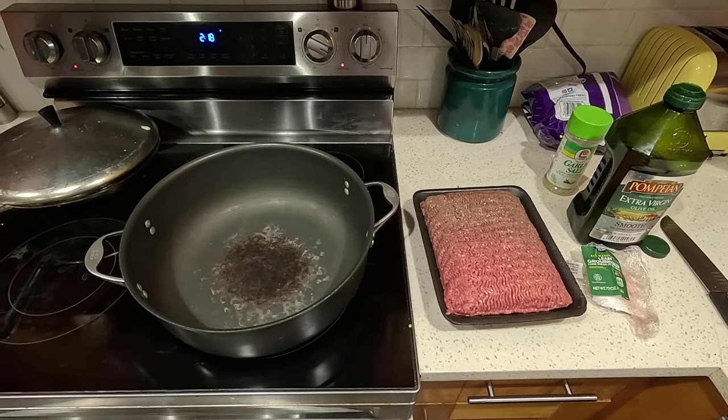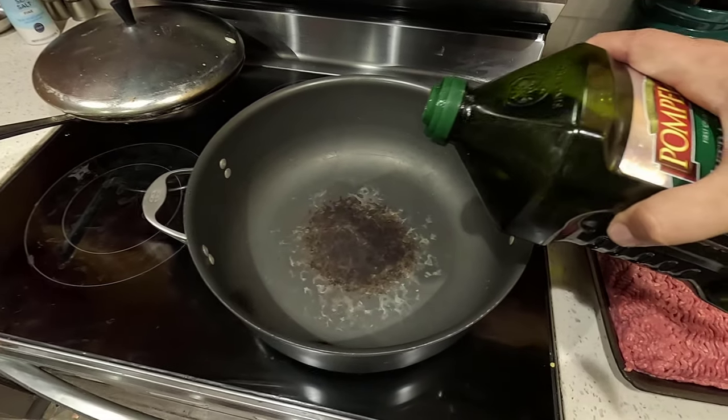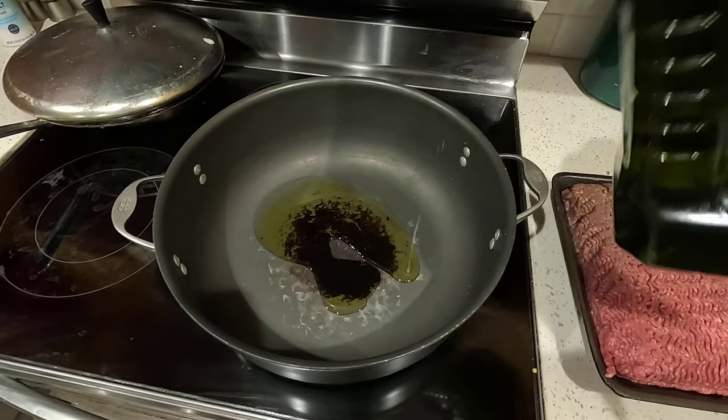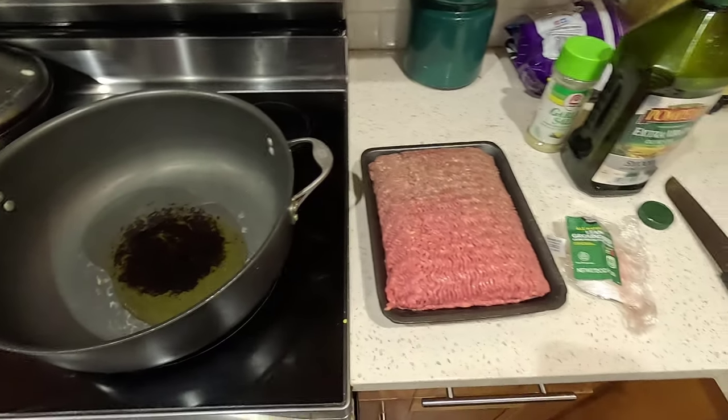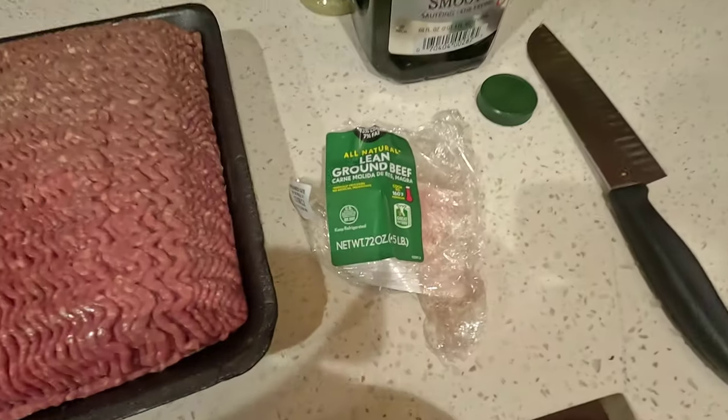All right, guys, so we've got a pan that's heated up on about medium heat. We're going to put some oil in there. And then I've got 4.5 pounds of ground beef, so we're going to brown that first. As you can see, 4.5 pounds.